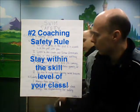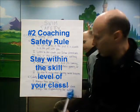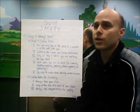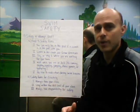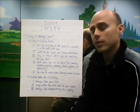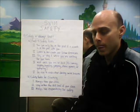Number 2 safety rule for coaching is to stay within the skill level of your class. This encompasses a number of things. You want to be sure that you're teaching the skills that are appropriate for the level of your class. You also want to be sure that the distances your students are swimming are appropriate for the level of your class. A great guide for what is appropriate is the skill chart.